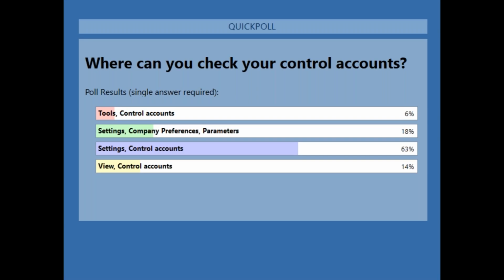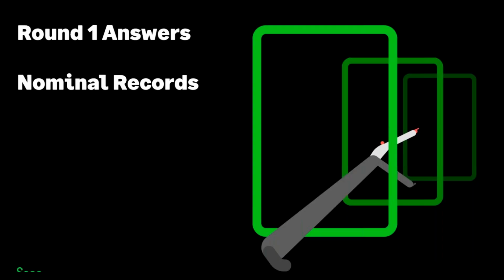So the majority went for settings, control accounts. A few at settings, company preferences, parameters, and view control accounts, and at least one for tools and control accounts. Well, all is going to be revealed as I hand over to Jackie now. So Jackie, over to you.